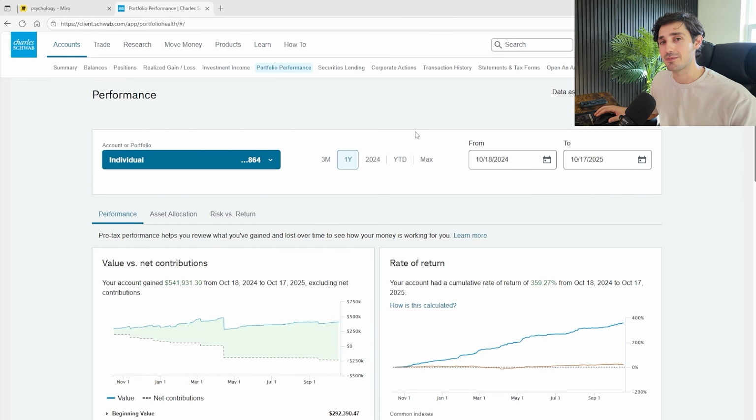I have been a full-time day trader over the past 5.5 years, and during that span, I have been able to scale my risk effectively to the point where over the last 1 year, from October 18th of 2024 to October 17th of 2025, I have generated over $541,000 in day trading profits, which is a cumulative rate of return of over 359% on my entire trading account.